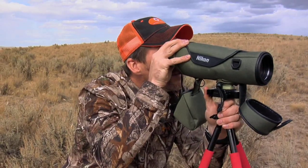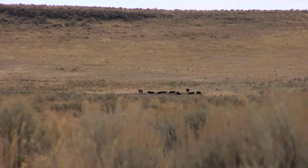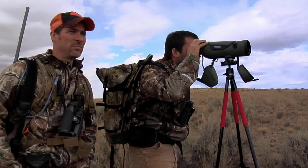Late in the day, we found a little two-track that we thought there might be a water hole at the end of, so we got on the buggy, headed up the two-track, and we were excited to see cattle bedded right at the water hole. And sure enough, right behind those cattle, standing in line for their turn at water, was a little band of goats. That's some pretty flat country.